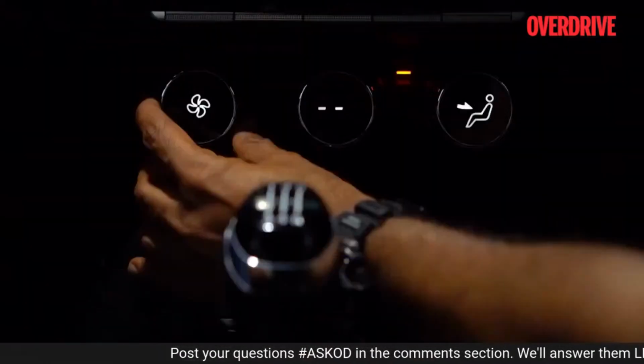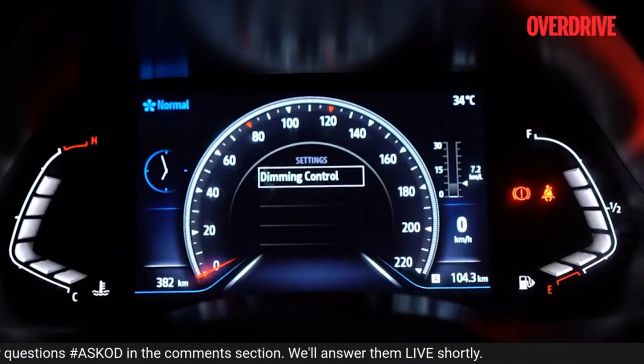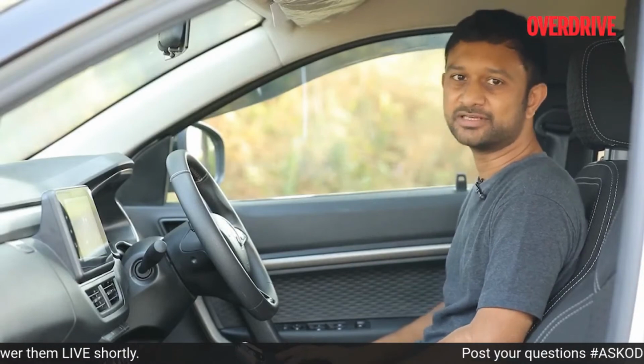And overall, it feels a lot more SUV-like because you're sat higher up, and you even get that XUV experience in how thick the A-pillar is, which sometimes gets in the way of visibility.